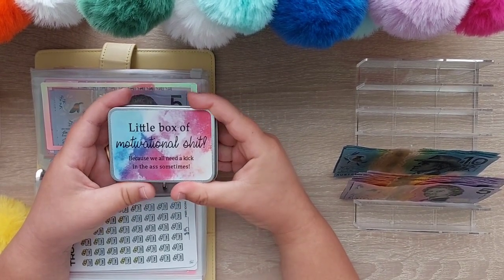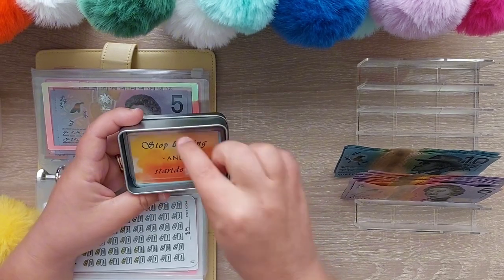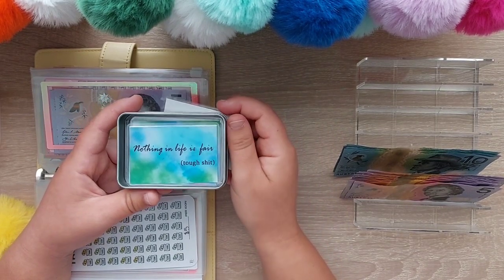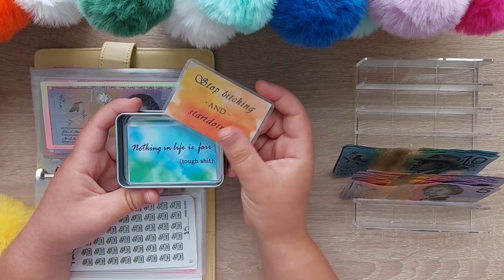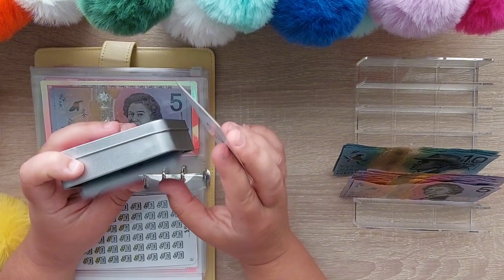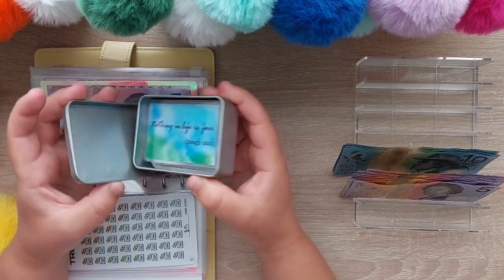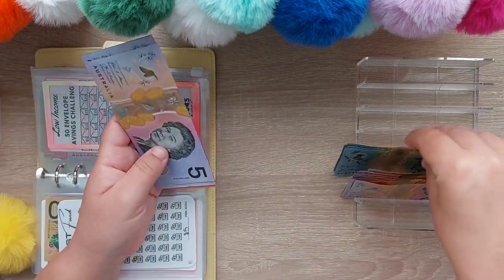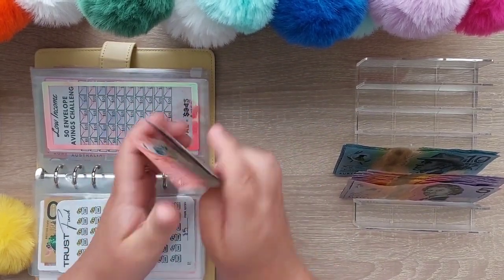A little box of motivational shit, because we all need a kick in the ass sometimes. The next one is stop bitching and start doing, is our quote. And that is costing us $10. And the next one is nothing in life is fair, tough shit. These are also right. Like, nothing in life is fair. It is what it is, and you just got to do it. So that quote is costing 10. And that is next fortnight or next week's quote. And that is 10. That is now 20, 30, 40, 50, 65, 75, 80.